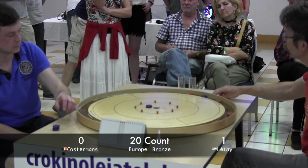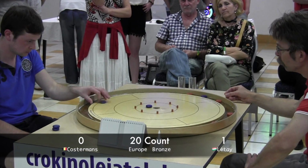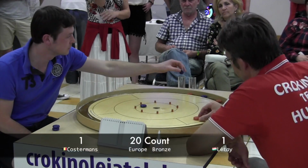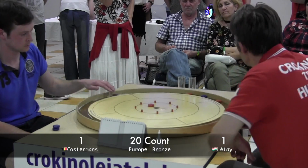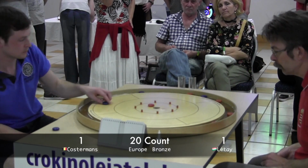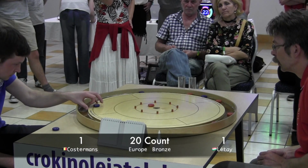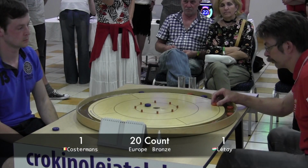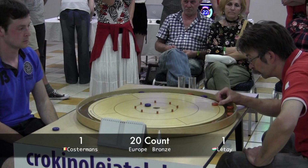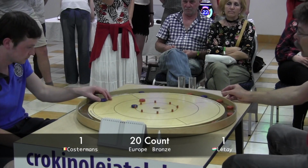Oh, a mistake from Létay there. Chance for Costermans. 3 shots left for each player. Costermans makes the raised 20. Létay still has the hammer advantage, and that's what he'll have to hold on to now. Try to stay in this match. Costermans just needs a point, though. Létay doesn't get the takeout there. Trouble possibly.